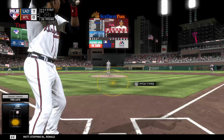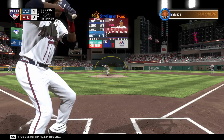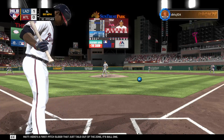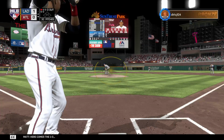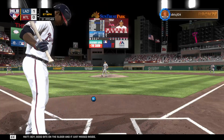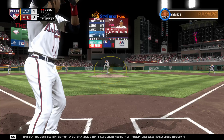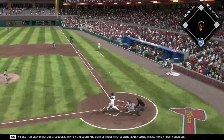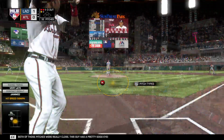Stepping in, Ronald Ackerman. 0 for 1 for him here in this one. Left fielder. Here's a first pitch slider that just tails out of the zone. It's ball 1. Here comes the 1-0. Boy, good bite on the slider, and it just missed inside. Boy, you don't see that very often out of a rookie. That's a 2-0 count, and both of those pitches were really close. This guy has a pretty good eye.